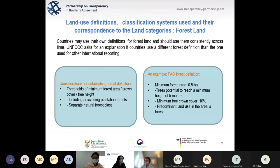The UNFCCC will always ask for an explanation if you have submitted your national inventory report, but they notice that the national forest definition that you have used is different to what you have submitted in other documents or reports. So it's important that when you are deciding on how to define forest land at a national level, you consider the following thresholds that you see there on the left side: the minimum forest area or minimum mapping unit, the crown cover, and the tree height. This also should say whether you're including or excluding plantation forests. And there's also a requirement for separation of your indigenous or natural forest from plantation forests.